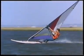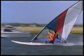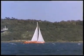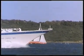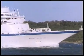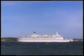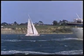This windsurfer seems to be flying along. It is in fact several knots slower than most commercial ships. It's very easy to underestimate the speed of larger vessels. Shipping should be treated with every consideration. They can be difficult to manoeuvre, may be restricted by their draft, and trying to work to a timetable.